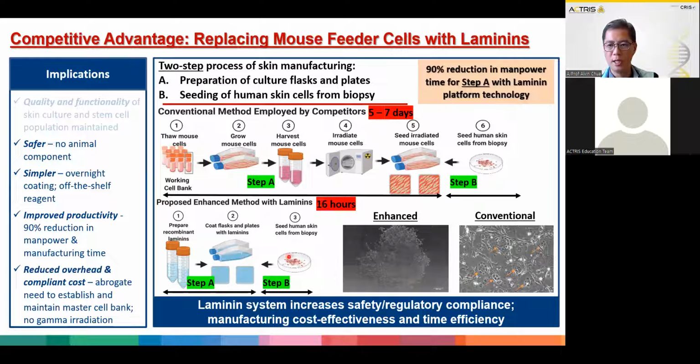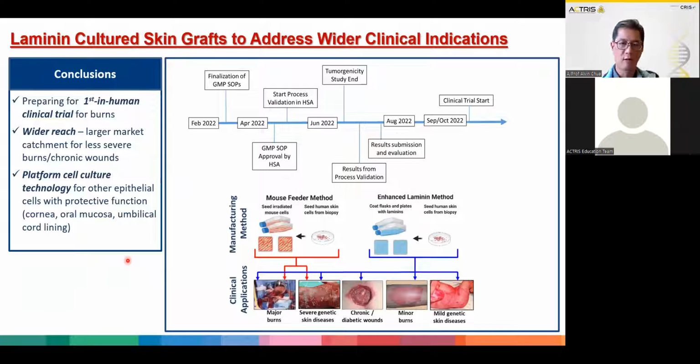The preparation is only a two-step process with an overnight coating using off-the-shelf laminins. Whereas if you are using the traditional method, you need up to 5 steps because you need to prepare the mouse feeder cells. Firstly, from a cell bank, you have to grow it, harvest, and even irradiate the cells before you can seed the human skin keratinocytes to grow the keratinocytes. So this will improve productivity. Basically, we have calculated they can give up to 90% reduction in terms of manpower and manufacturing time. And this reduced overheads and compliance costs will also reduce the investment that we have to put into this culture.